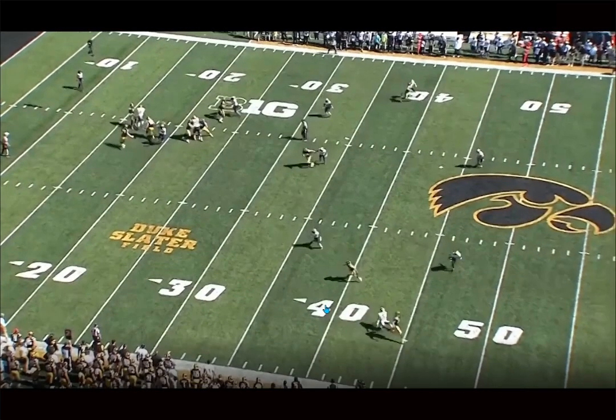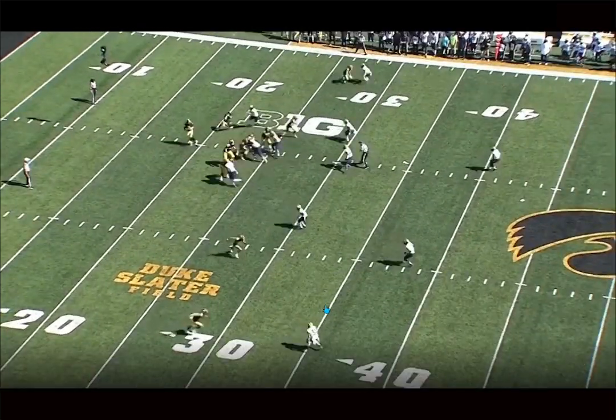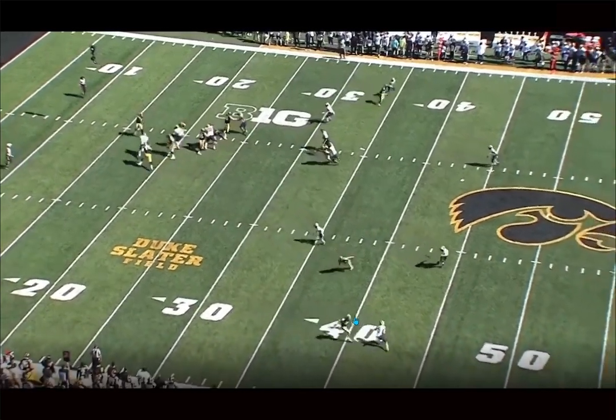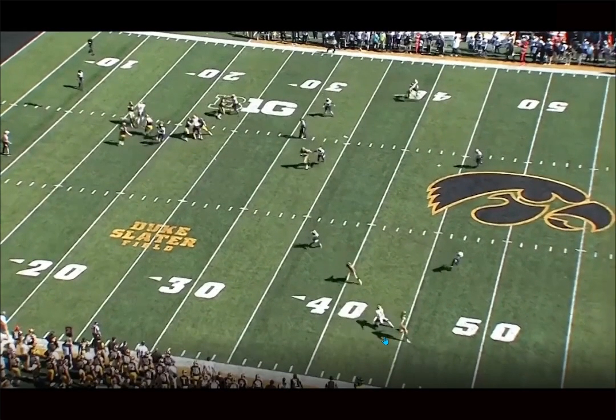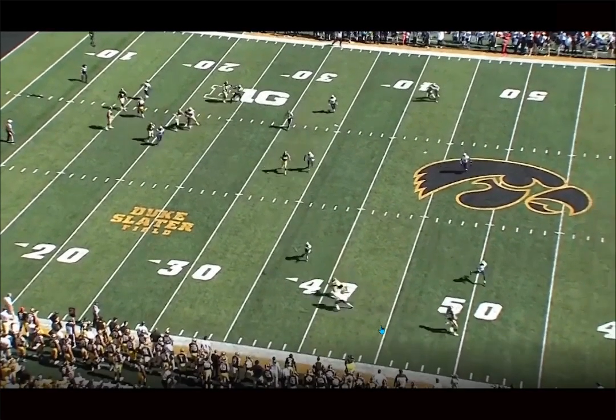And then, this is really impressive athleticism. He's completely zone turned right now at this angle and is able to just stick his foot in the ground, drop his weight, and instantly accelerate up the field.